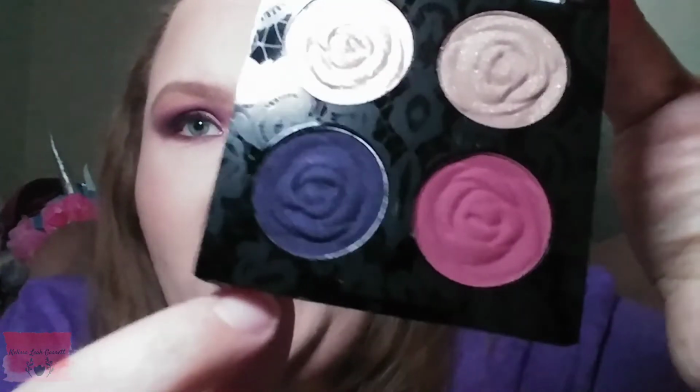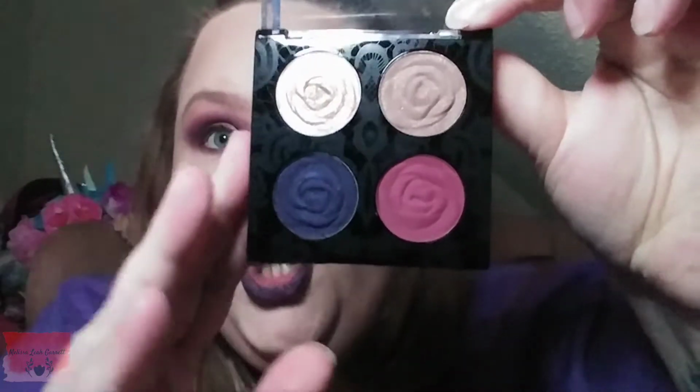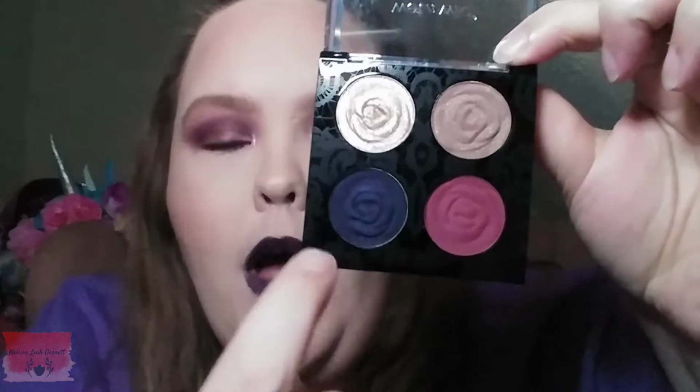Let's go ahead and swatch the first quad. It is Secret Garden Rendezvous. I do have to say, I really do love this packaging. It's got like this lace print on it. It is super pretty, and I love how the pans are printed as a rose. That is really, really nice. I did use this shade right here on my eyes, and I used this one on my brow bone and a little bit on my lid. I did not use these 2 shades right here. So let's go ahead and start swatching.